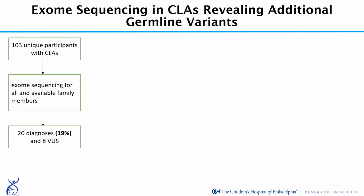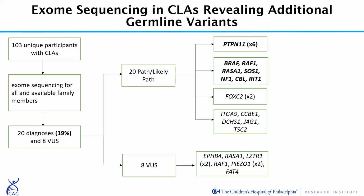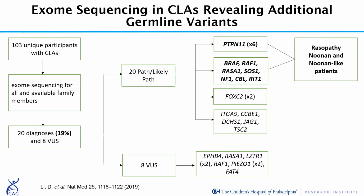In our pipeline, we have sequenced 103 additional patients with complex lymphatic anomaly. We also sequenced the blood sample for all the patients and their available family members. In total, we identified pathogenic or likely pathogenic variants in 20 patients, which results in about 19% molecular diagnosis yield. Additionally, we have identified a few VUS variants, and we are performing functional studies in the lab. For the 20 diagnoses, PTPN11 is the most frequent finding.